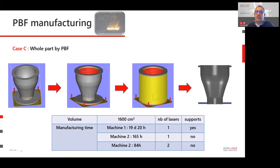An old machine which needs 19 days and 20 hours in order to get a part. A more recent machine with only one laser which needs 165 hours, and another machine with two lasers and 84 hours.